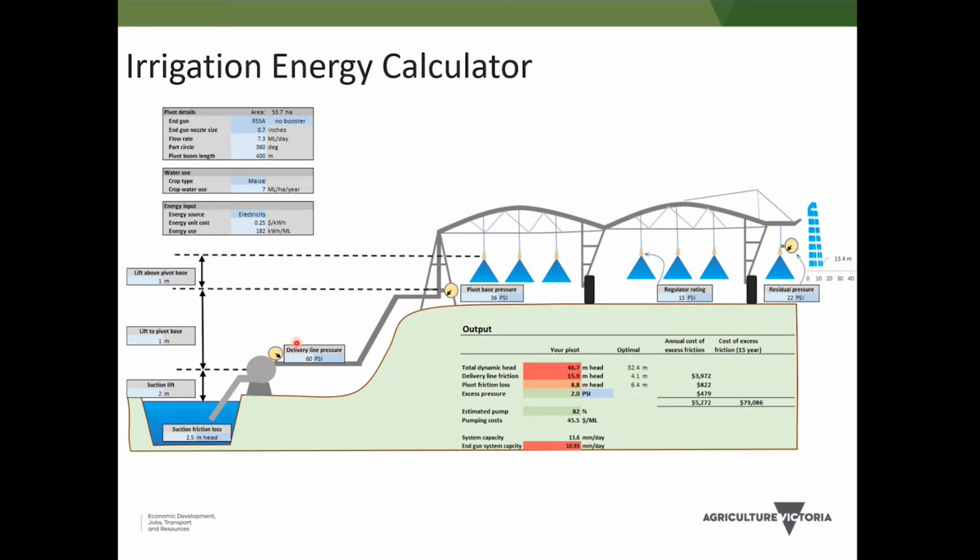So that could be a filter that's blocked. It could be a constriction in a pipe somewhere that needs to be fixed up, or it could be that this whole pipe's just too small or the flow rate's too high for that pipe. So it identifies that there's a big opportunity. Could potentially save up to $4,000 a year by changing something between those 2 points. You've got to go out and work out what that issue is, but at least you know where to look.